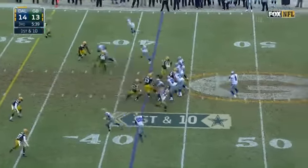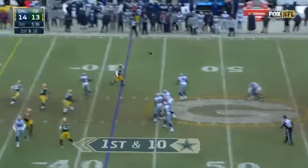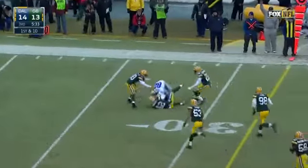Now they don't convert the 3rd down. So they have to kick. Instead, Packers down 14-13. Cowboys with the ball.